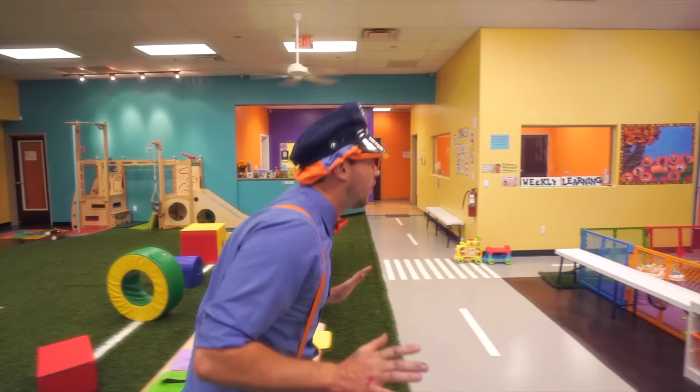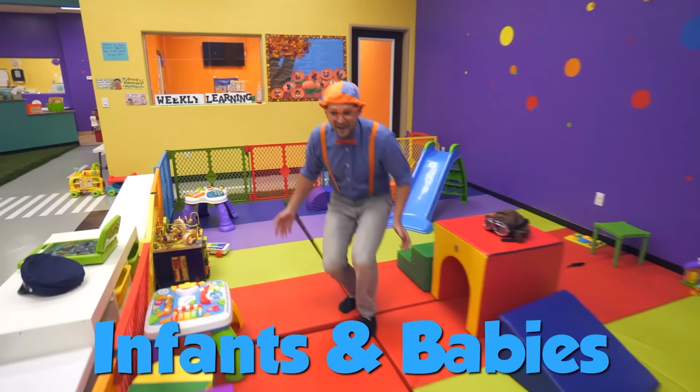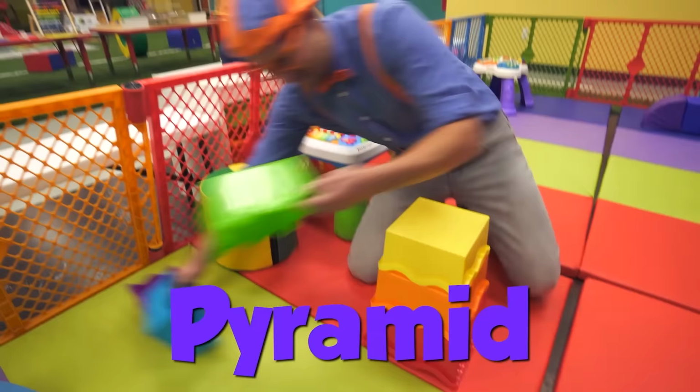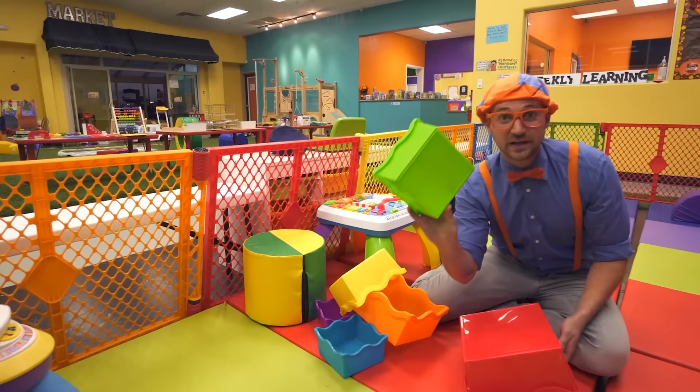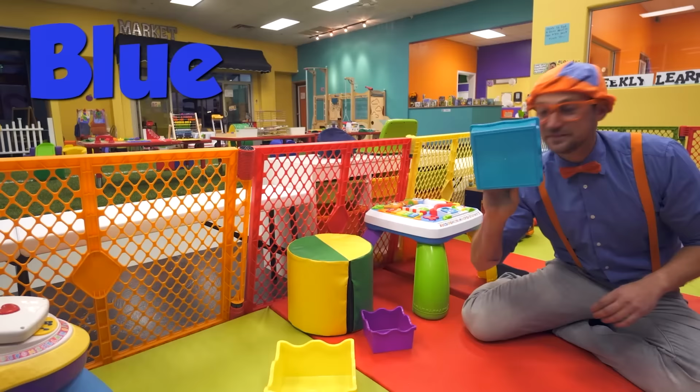Okay, it's safe. Whoa, look at this area. This area is for infants and babies. Wow, it's so colorful. Look at this colorful pyramid. Oh, what color are these? Whoa, it's falling over. Well, this one's green, this one's red, this one's yellow, this one's orange, this one's blue, and this one's purple. Whoa!